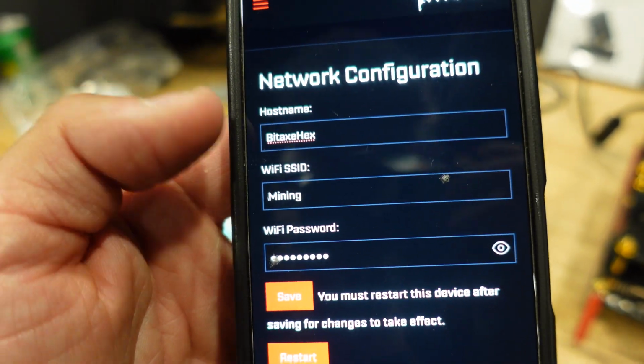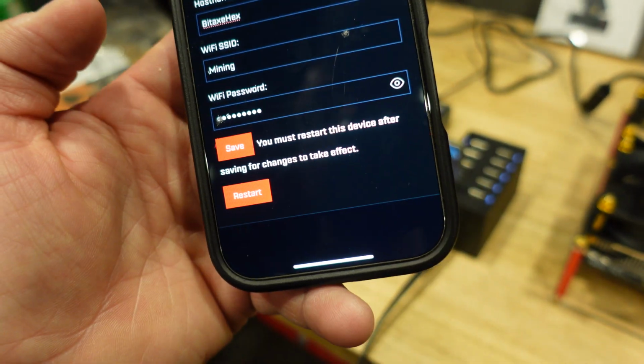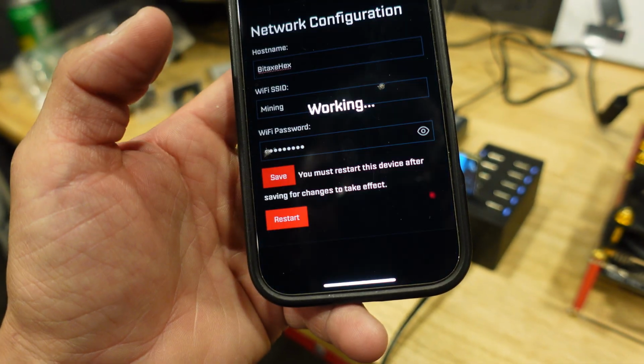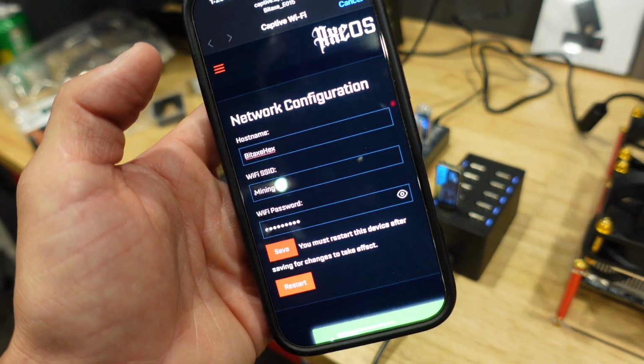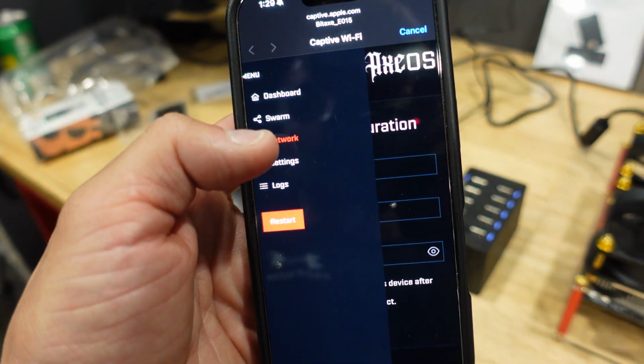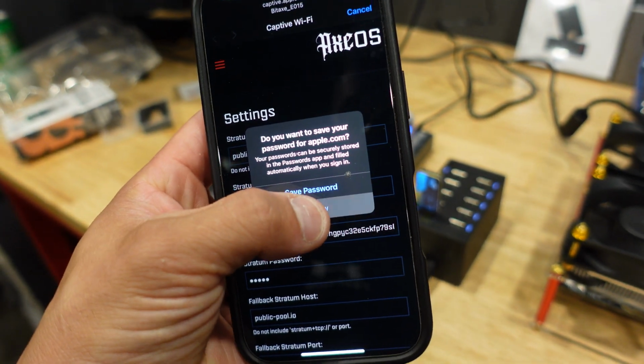It said Bitaxe to begin with. Then I did my mining network, my password, and then I'm going to save it. Once it's saved, now I'm going to hit restart. I actually already went through and did the settings.